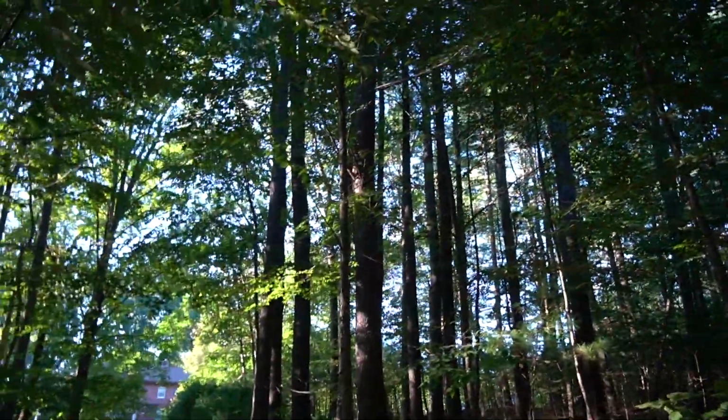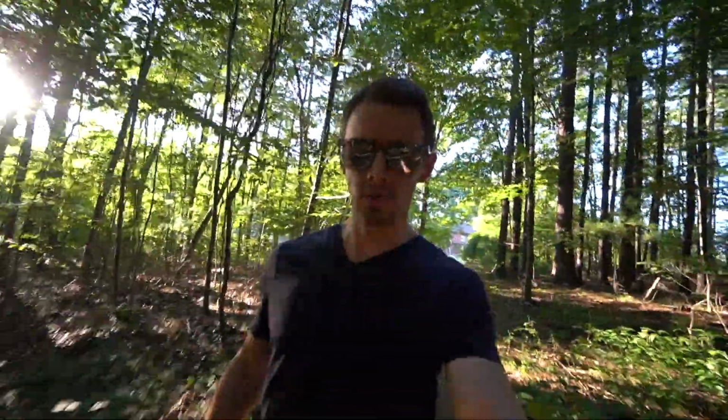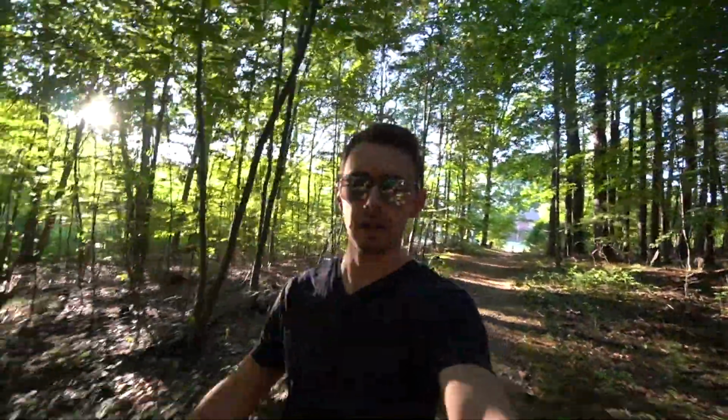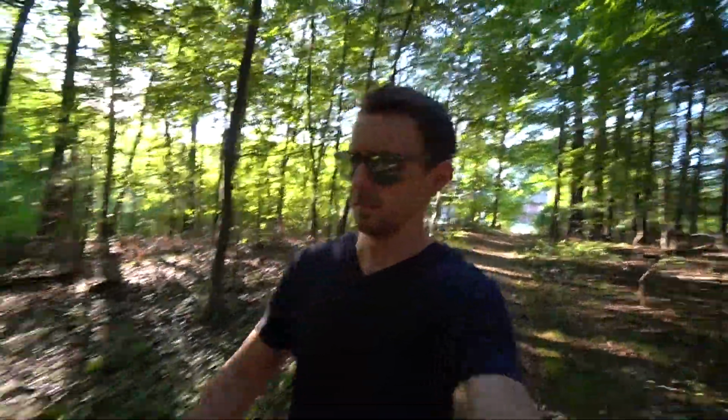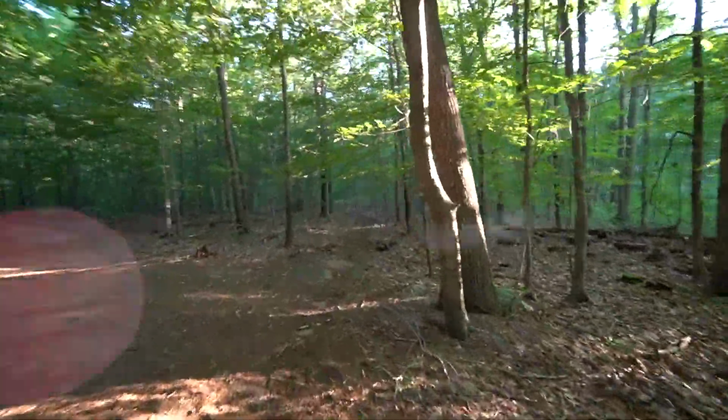Professor Moss was the one who planted these pines along this entrance, and he's also responsible for the spruce trees that are currently around Mirror Lake on UConn's campus. All right, now to continue the forested outer loop.